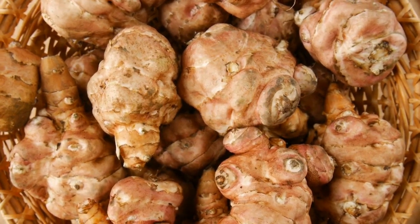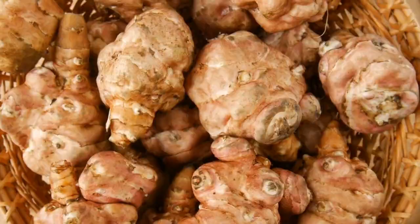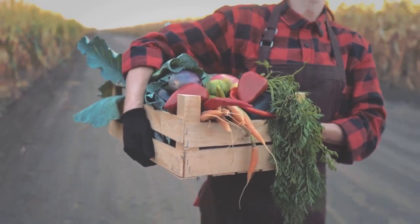Then we have Jerusalem artichokes. These tubers are surprisingly sweet and crunchy and are excellent in stews and soups. They prefer well-drained soil and full sun, and you can harvest them after the first frost.